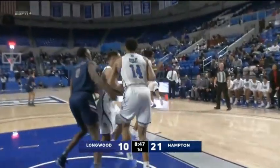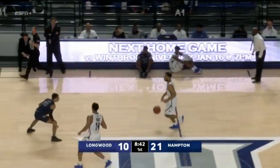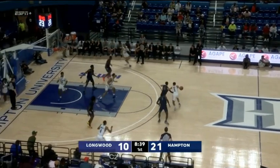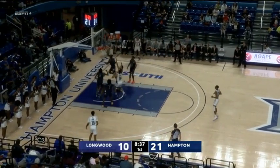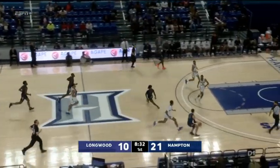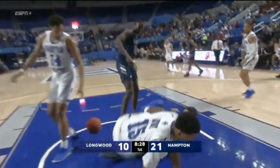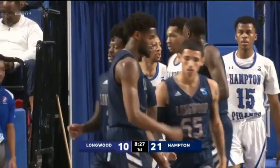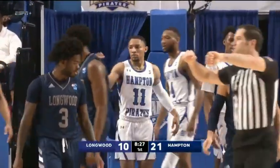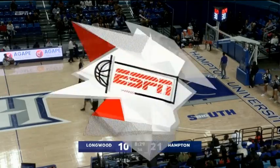And what a block by Stanley on the defensive end. That's his second block. They're double teaming Murrow Jr., who goes up. The shot is no good. Munez is fouled. Let's see who the foul was on. The foul looks to be on Anthony. That's his first. And the team's fifth.